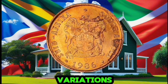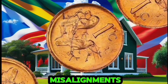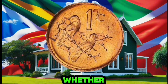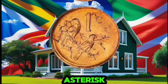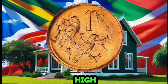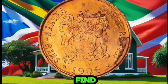3. Die variations. If the coin has unusual die characteristics like slight misprints, misalignments, or errors, you may have a rare specimen on your hands. This is key in determining whether it could be worth thousands. 4. Rarity. The scarcity of the coin plays a huge role. The 1986 1-cent coins were not all produced in high quantities, so finding one in good condition and with no visible wear or damage makes it a rare find.